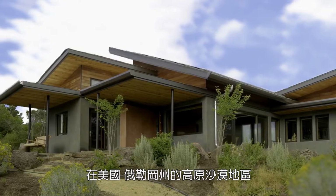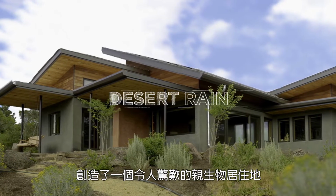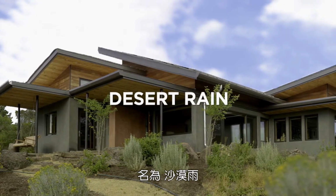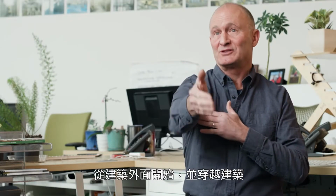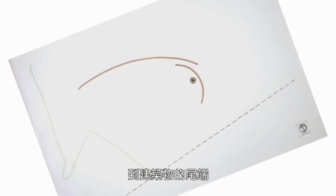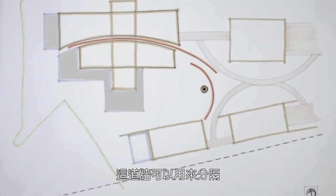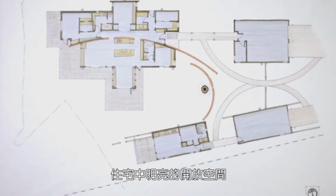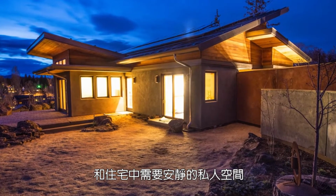In the high desert region of Bend, Oregon, Al and a diverse team of specialists have created a stunning biophilic residence called Desert Rain. One of our defining elements at Desert Rain is a curving wall that starts outside the building, courses through the building, and exits the building at the other end. This wall was used to define the open, bright, public, passive solar regions of the home from the quiet, contemplative, meditative side of the home.